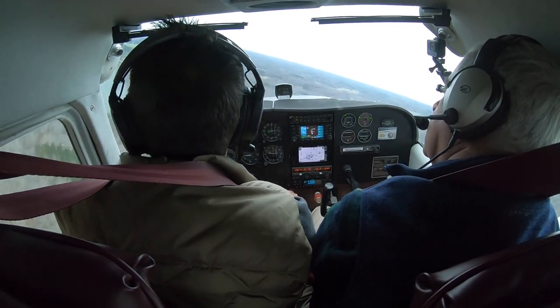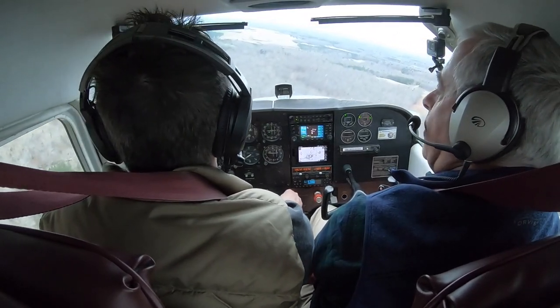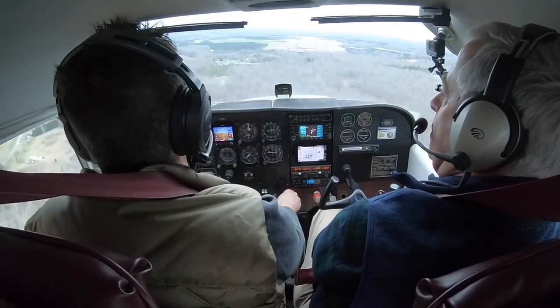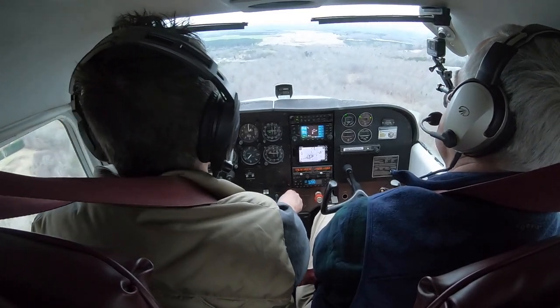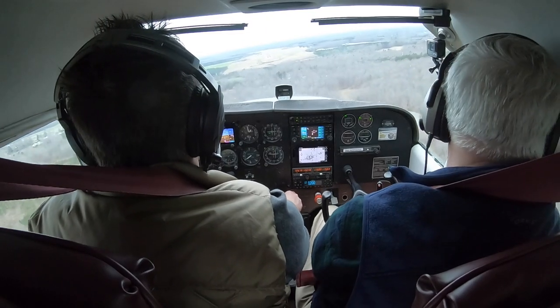County, pitch control, there you go. If you feel like you need it, just throw in a lot of power. Power gets you out of a lot of trouble. I just put a little in. Whatever you think, you make decisions.